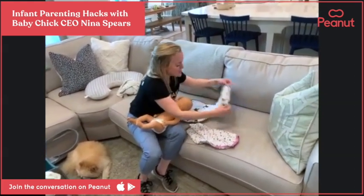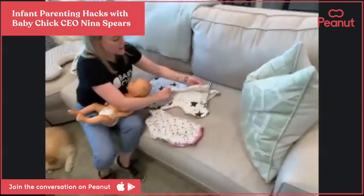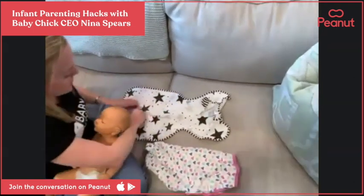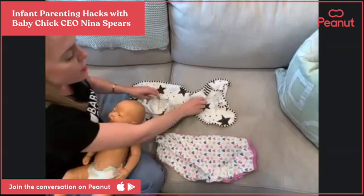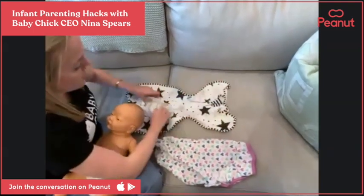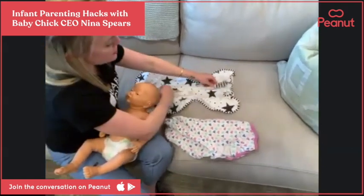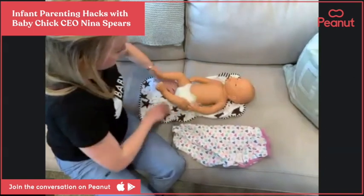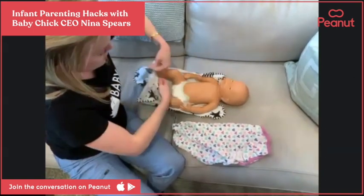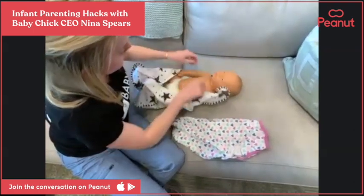So this is the Love to Dream. A lot of people like this one because it's super simple with a zip. And it has a zipper on both sides. So if you have to change them in the middle of the night, you don't have to mess with their arms. That really was the easiest one. And so dads usually like this one a lot. So you'll place your baby in here, zip up, and then baby's hands go up here.